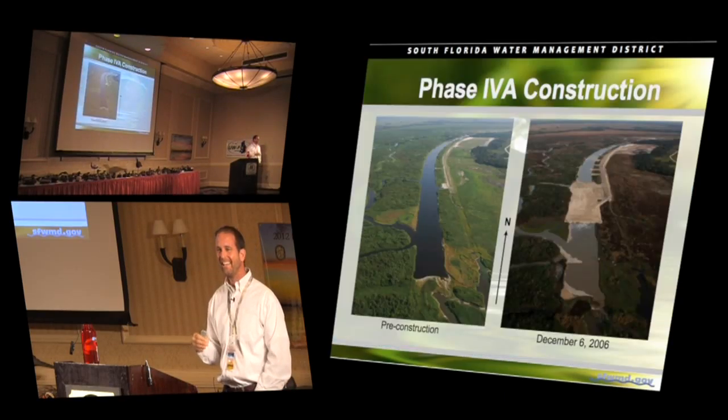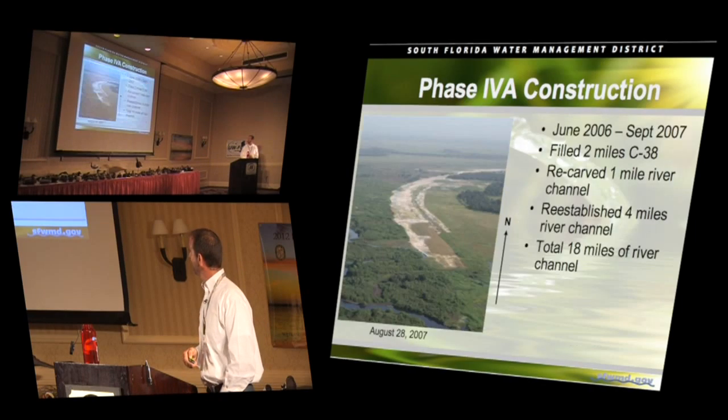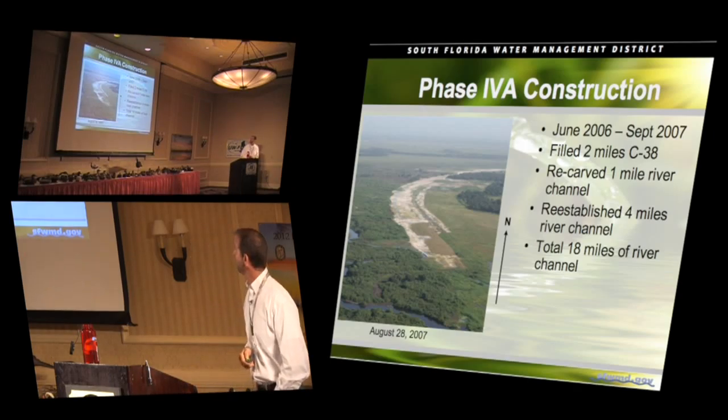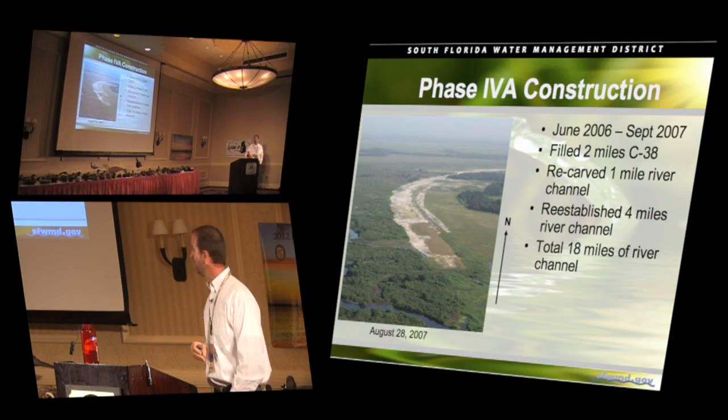Phase 4A came right behind that, and it went northward from phase 1. It went up another 2 miles. You see the sequence of it happening. It occurred between 2006 and 2007, so we backfilled 2 more miles of canal, recarved another mile, and reestablished 4 more miles of river channel. That got us up to 18.